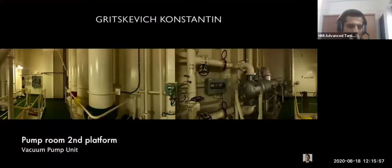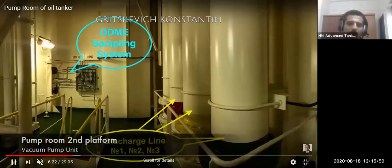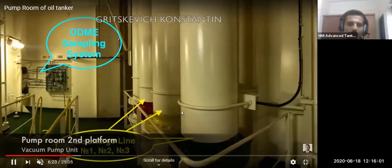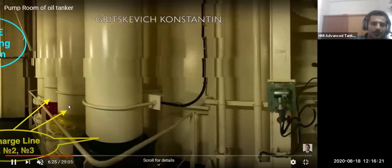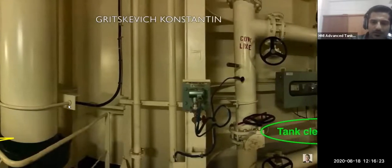Then you have the vacuum pump. Just now we saw in the diagram that we have a vacuum pump. Then you have the ODME sampling system. We all know what ODME is, for passing the oily water mixture to the sea with controlled discharge as per discharge criteria. Then you have discharge lines 1, 2, and 3.